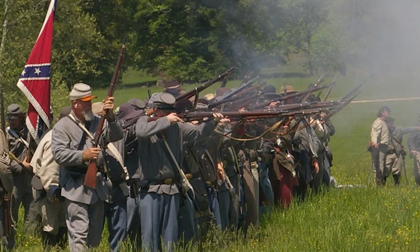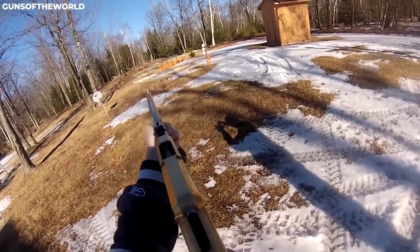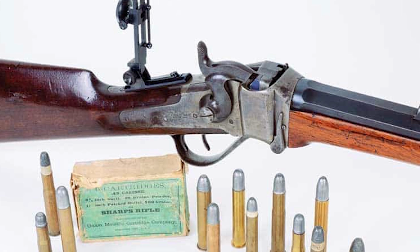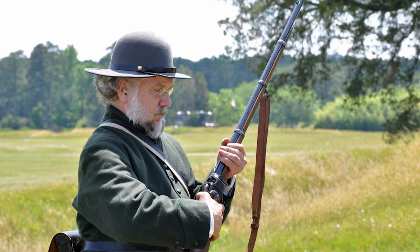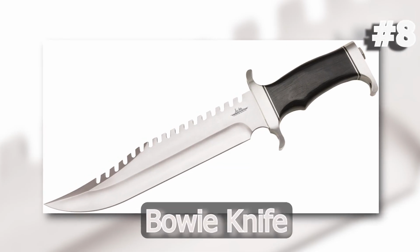The Sharps rifle's impact on long-range shooting remains significant, influencing the development of future firearms. This rifle was a game-changer for hunters and soldiers alike, offering unmatched accuracy and range. Its legacy continues to inspire modern sharpshooting and firearm design. But wait, there's more. Number 8.